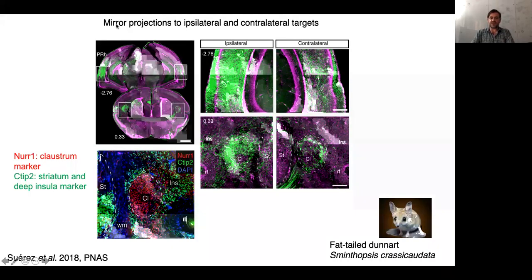So these projections also mirror the ipsilateral projections. So we often focus on the contralateral circuit, but these neurons are also projecting to the same hemisphere. So in this example, we electroporate the perirhinal cortex and we can see contralateral axons terminating in the homotopic area, but also here there's axons terminating in the ipsilateral claustrum as well as the contralateral claustrum. So basically pretty much the same patterns that we find in the same hemisphere, ipsilateral, they have a similar representation, albeit with less axons in the contralateral hemisphere.